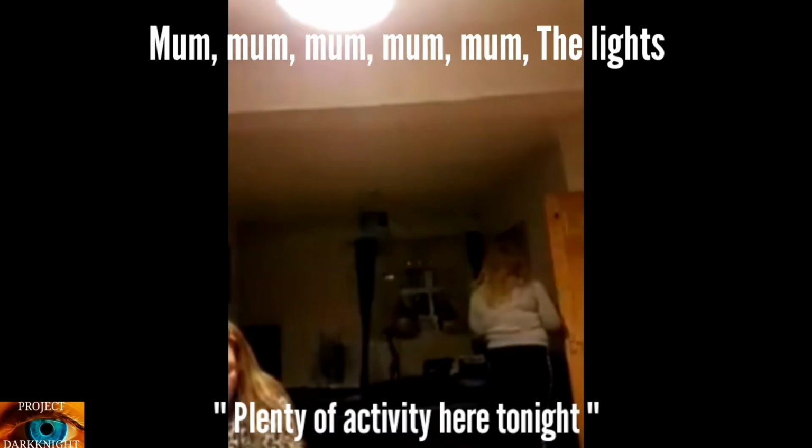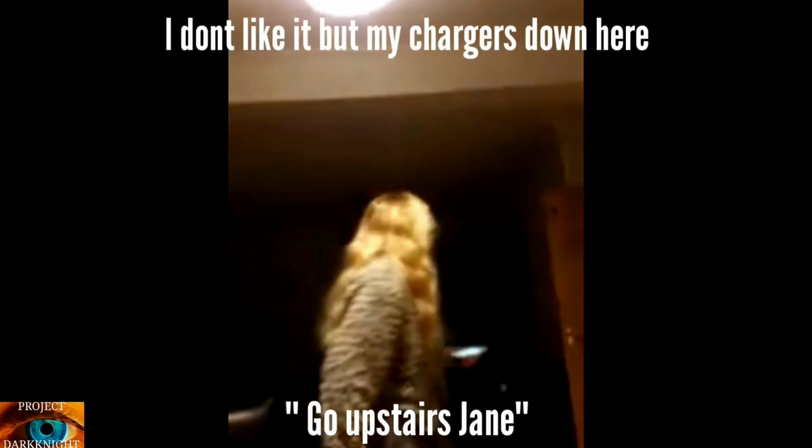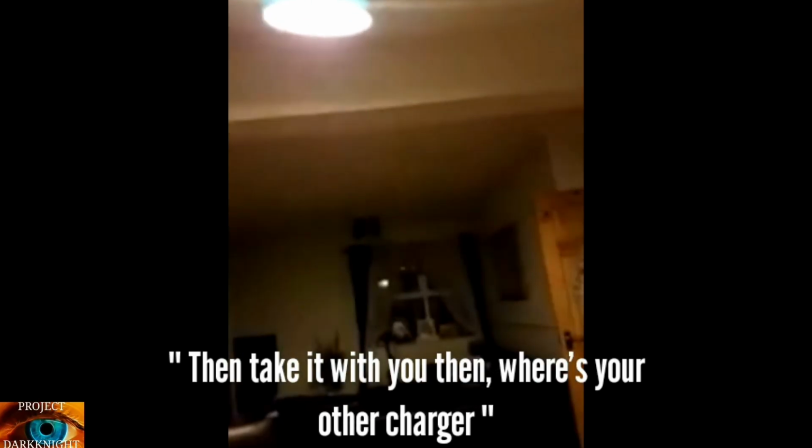Plenty of activity here tonight. Mum, what? Light! Go upstairs, Jane. Go upstairs. I don't like it. Well, my charger's down here. Well, take it with you then. Where's your other charger? Right, go on. Go get out, Jane. That's my charger. Go slow, come on. No, that's not funny. What do you think of that then, Beck?